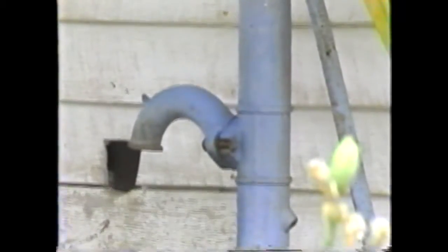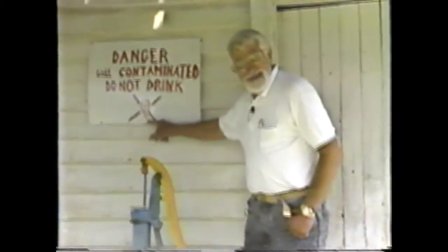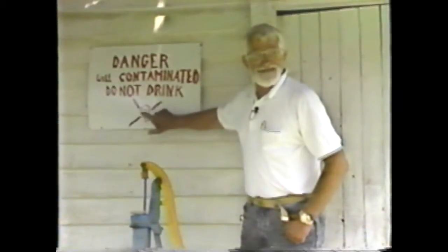Now, Mr. Manzano marks his pump with a skull and crossbones. In pointed reference to the worth of that water, the skull is smiling. That's because death will be happy to receive you.